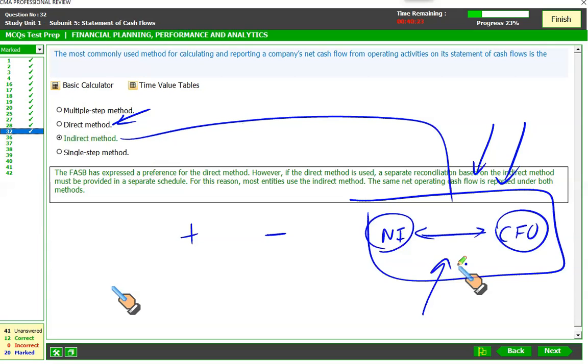Salman, I appreciate that. So that's good. But in practice, you will do this, I'm sure. Yes, because as I said, most of the questions, I should say all the computational questions, are indirect method based. Yes, boss, you are right.